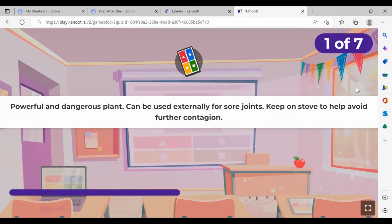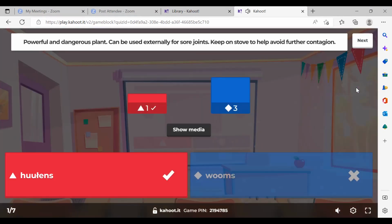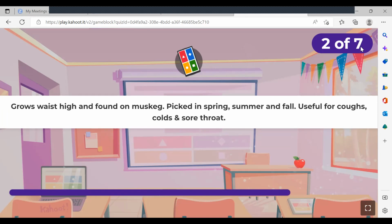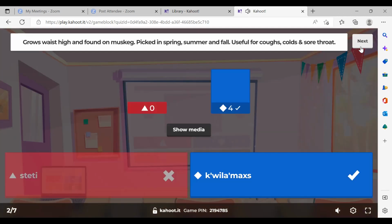This is a powerful and dangerous plant that can be used externally on sore joints. It grows waist high and is found on the muskeg. It's picked in the spring, summer, and fall. Useful for coughs, colds, and sore throats. Is it the triangle or the diamond?